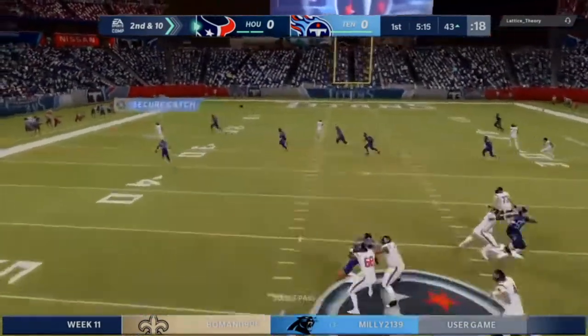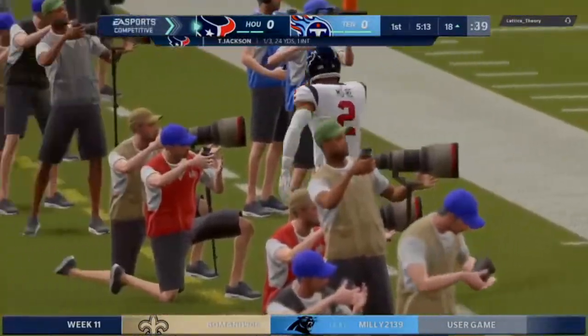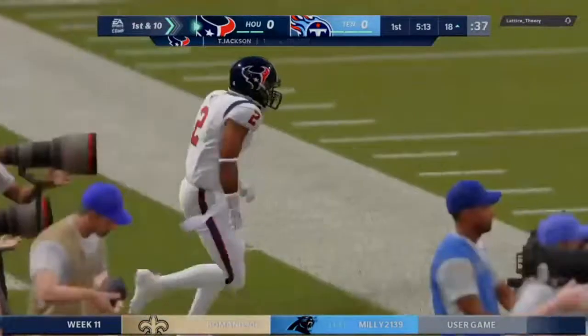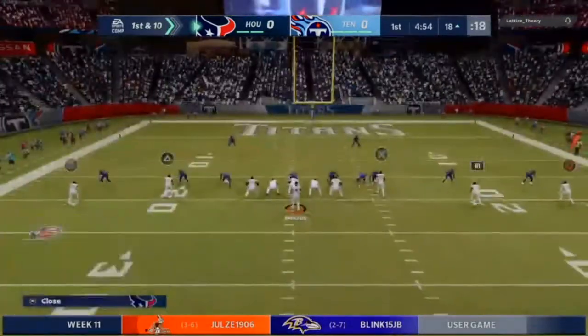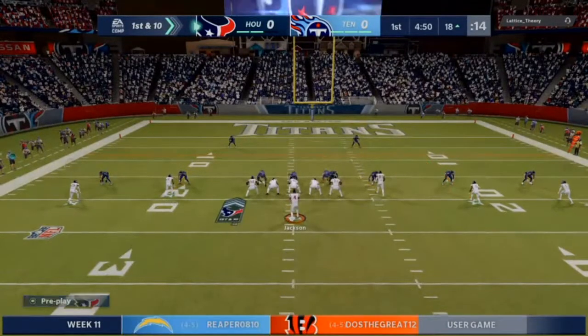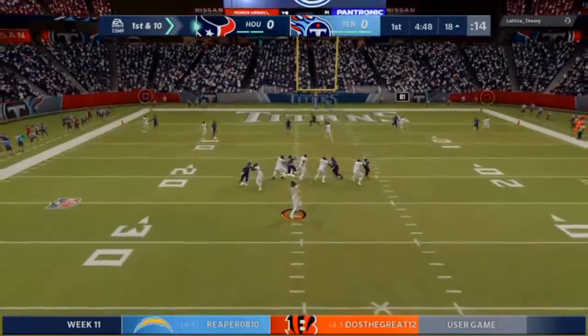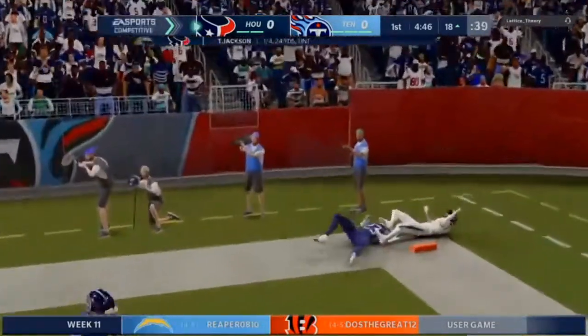Again on 2nd and 10, it's Jackson. Looking left sideline, it's complete. And they'll have it in the red zone before he crosses over out of bounds. That one covers 24 yards. It's a 1st down. Texans, 1st down. From the gun, it's Jackson. To the end zone, but it's incomplete.